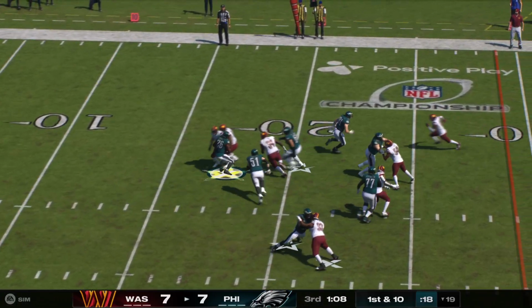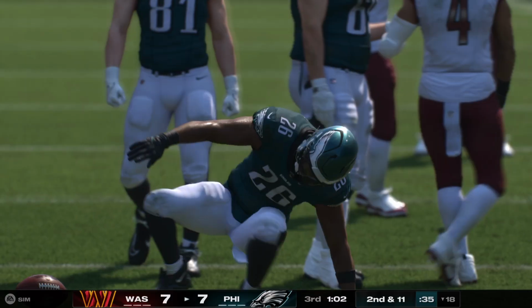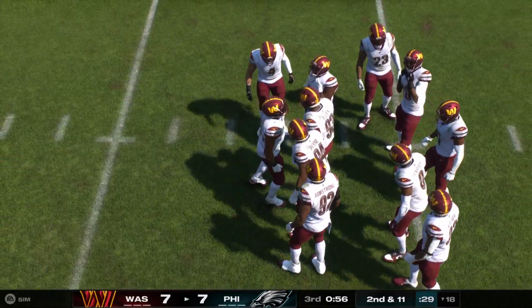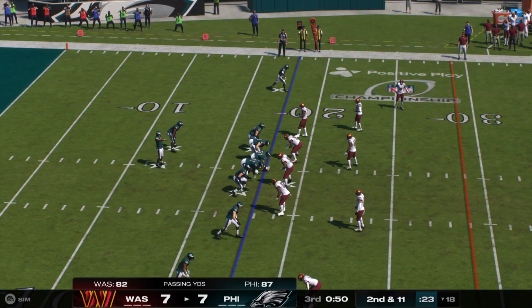He'll drop it off with Saquon Barkley. Now, somehow he was able to sidestep that first tackler, but still hit and taken down behind the line. This defense is just flat getting after it. They have not given up much of anything in the run game. Case in point right there. After the loss to start out, here's 2nd and 11.